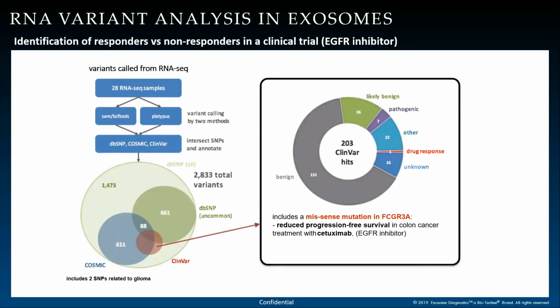What's very exciting with all this material that you can get from these biofluids is exemplified here, where we were asked to identify responders versus non-responders in a clinical trial where they were using an EGFR inhibitor. And typically when you sequence these, we saw over 2,800 total variants on the RNA.